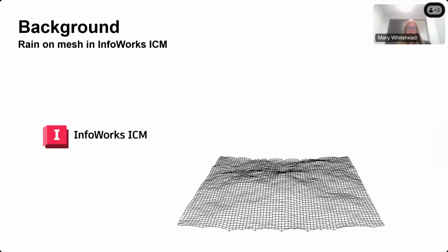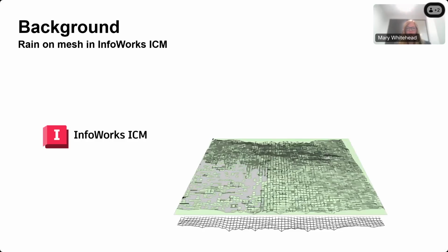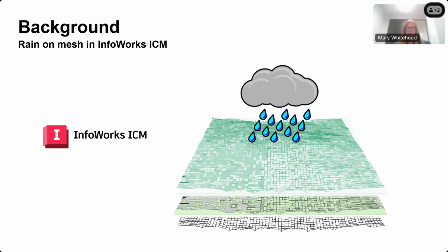This is a visualization of how rain on mesh in ICM brings together the multiple layers, and they work together as the rain is applied. This is very helpful. The city wanted to use this because it ends up just dropping the rain onto the surface and allowing the surface to really route the water to where it needs to go in the system.